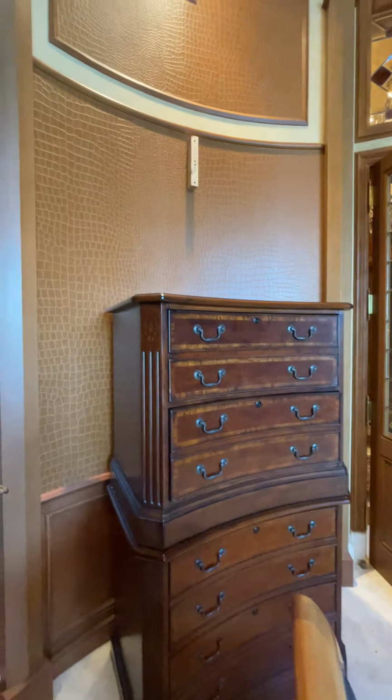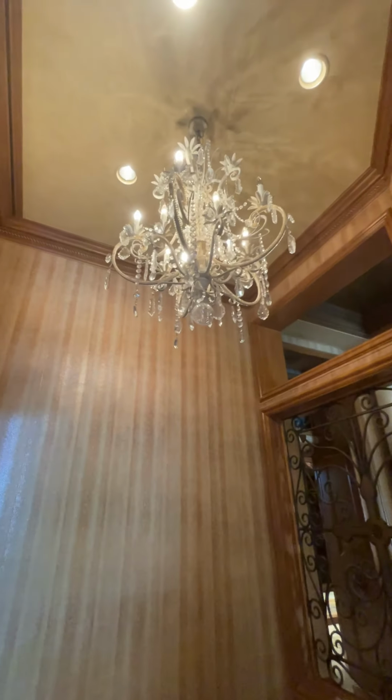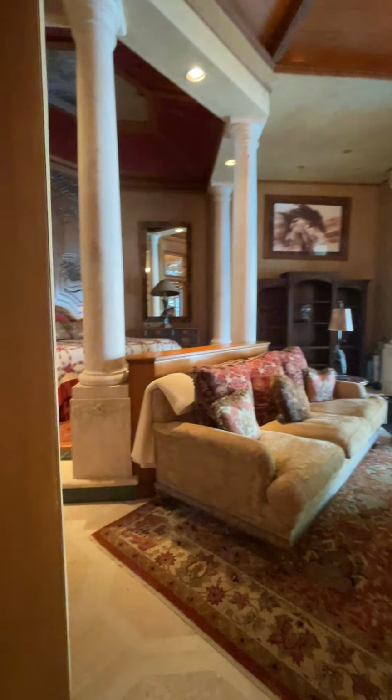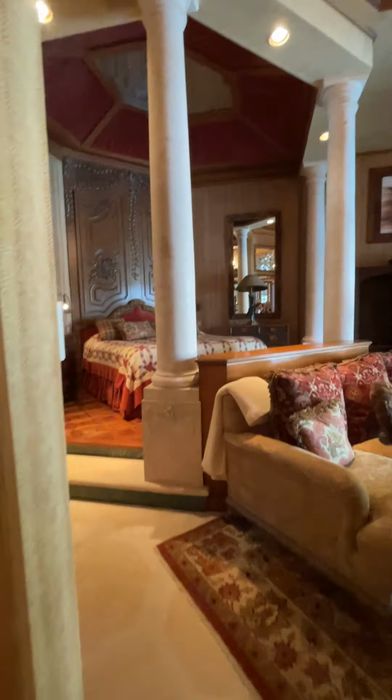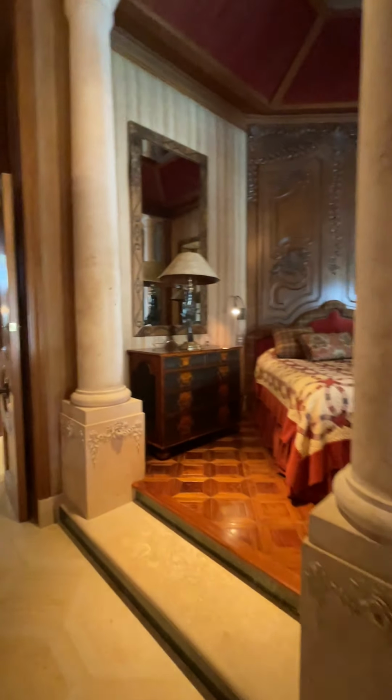The stained glass, the leather-backed wallpaper, incredible chandeliers. There's chandeliers everywhere. There's an amethyst and crystal chandelier in the dining room. This here is the master bedroom and bath, where we're gonna end it at the master bath and perhaps later do another video of some of the other houses, including the workout area.